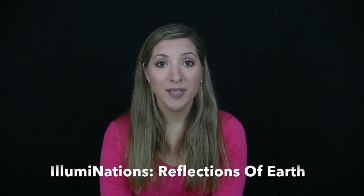First up, Illuminations: Reflections of Earth, which is found at Epcot in the World Showcase. This show debuted as Illuminations 2000: Reflections of Earth, as part of the Walt Disney World Millennium Celebration in the fall of 1999. Now this show is represented in 3 acts and uses pyrotechnics, lasers, fountains, and fire.